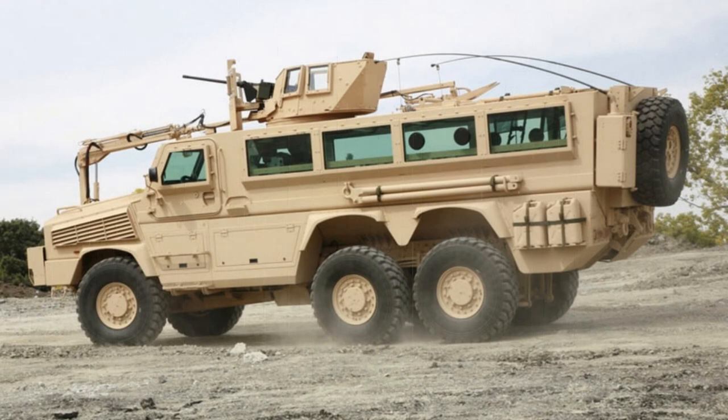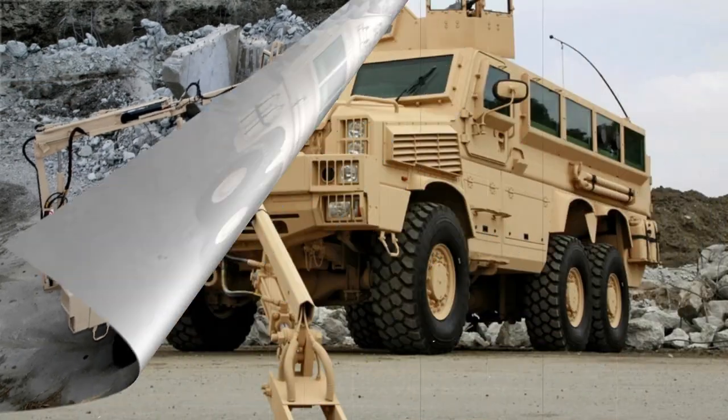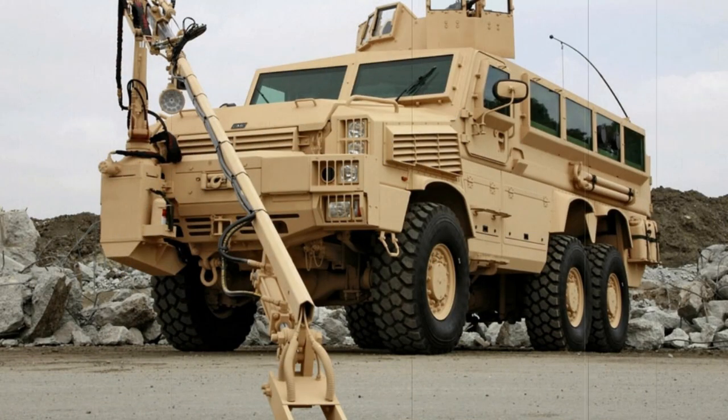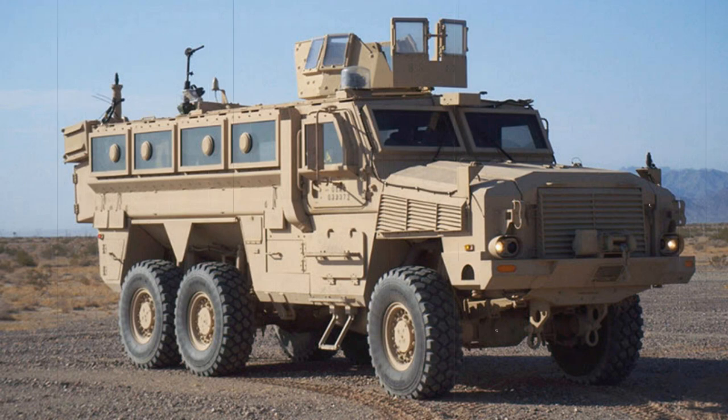Overall dimensions vary due to two primary models featured, a 4x4 wheeled form, the RG-33, and a 6x6 wheeled form, the RG-33L, with slight differences between. Power is from a Cummins 400 series diesel-fueled engine of 400 horsepower mated to an Allison 3200 series transmission system, which allows for a maximum road speed just under 70 miles per hour.